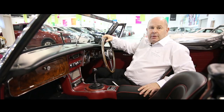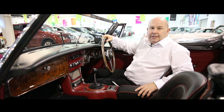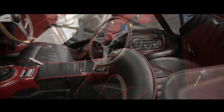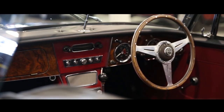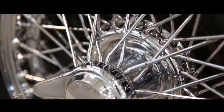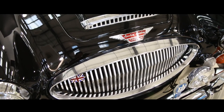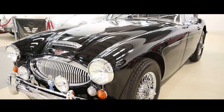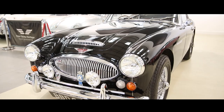In keeping with the spirit of the Austin Healey, this car is class from the inside out. The interior features black leather trim, red piping, red door cards, and centre console insert. Externally, the car has wire wheels, a badge bar with a pair of Lucas spot lamps and door mirrors. The rare black finish from the factory is also a special feature of this particular model.